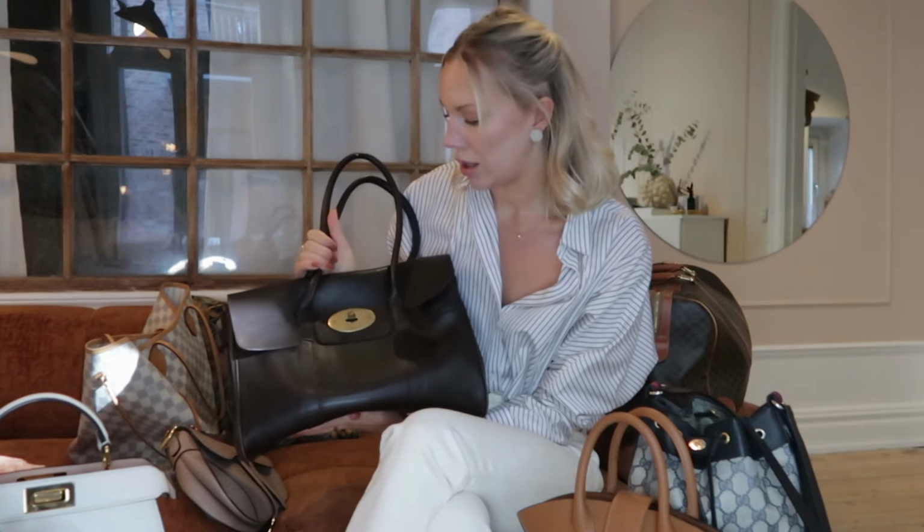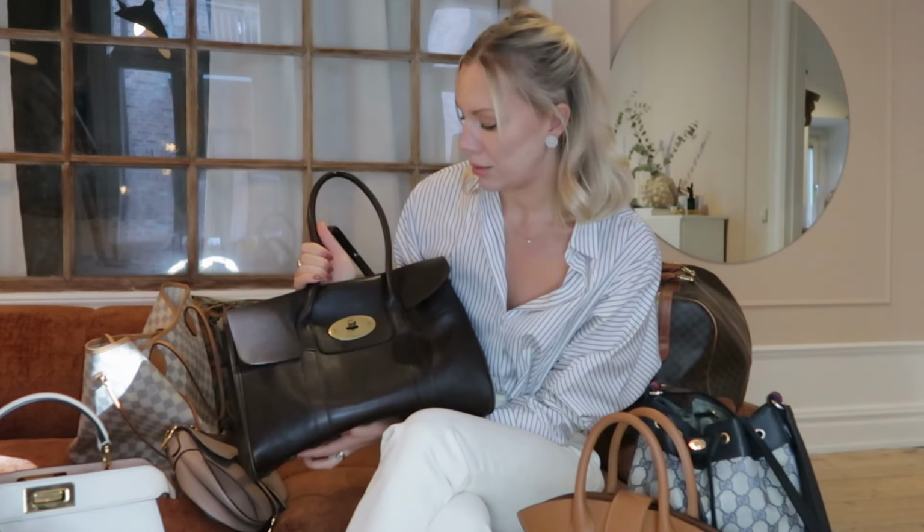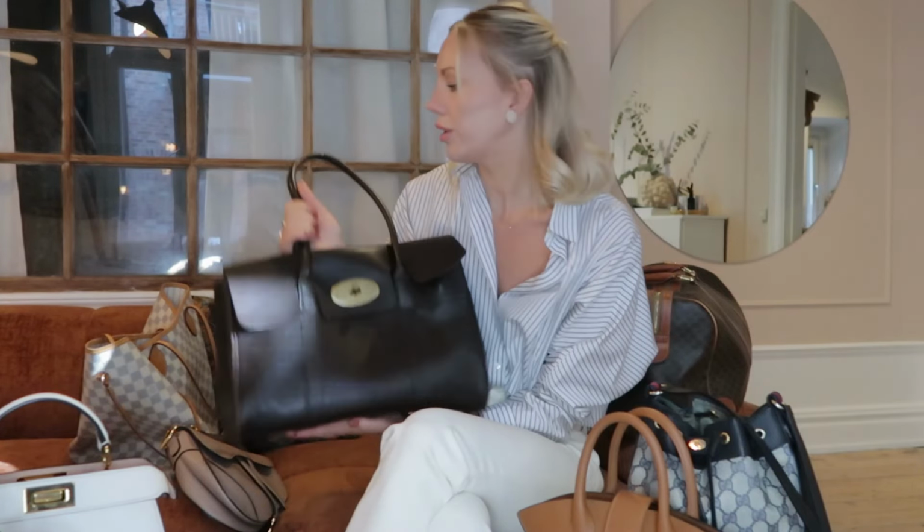And I cannot remember what I paid for this one. I bought it new. But this one is also like 10 years ago. Maybe 8 to 10 years ago. And the Louis Vuitton bag is 10 to 12 years ago I bought. Next bag.